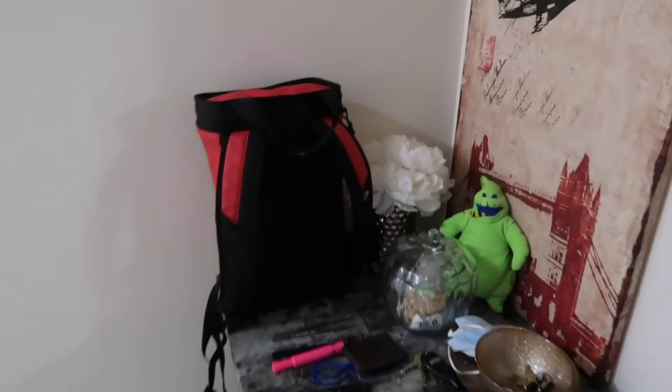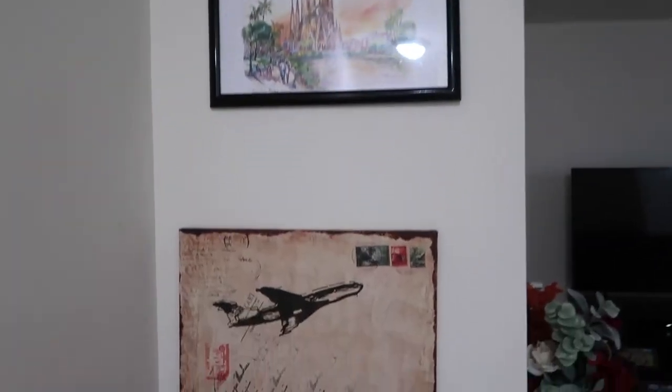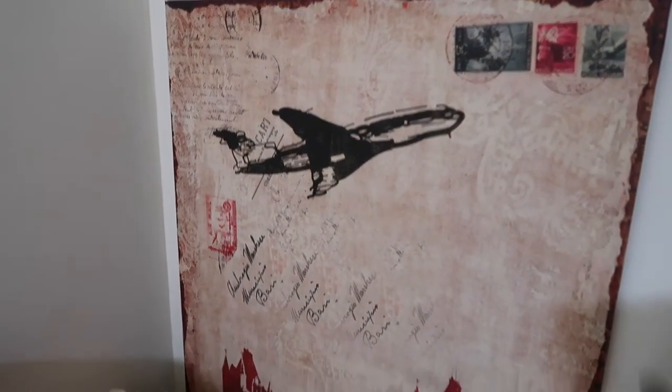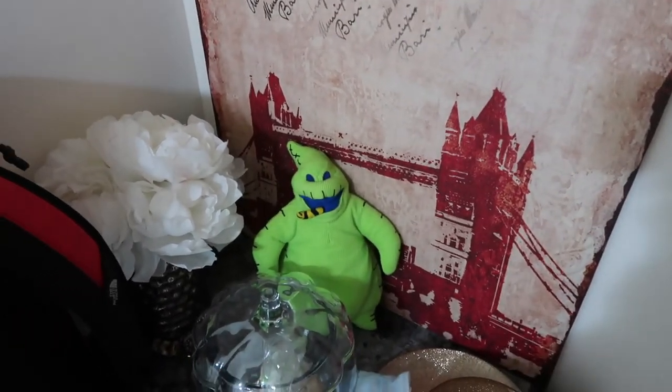And I didn't really talk about this area over here. There are some more Barcelona paintings. Another propped up art thing. I'm not really even sure where we got this. I'll have to ask Christian. Oogie Boogie just kind of hanging out because I don't know where else to put him.